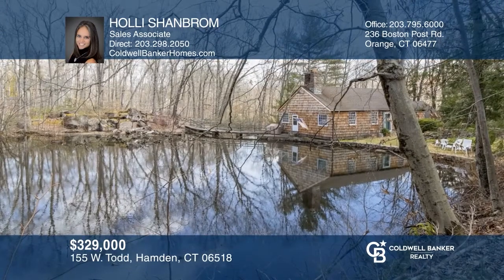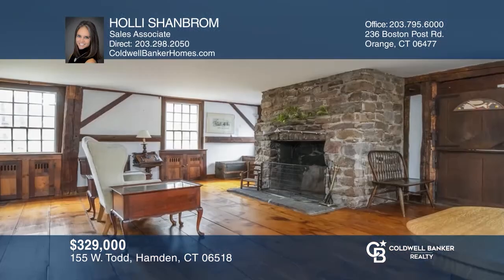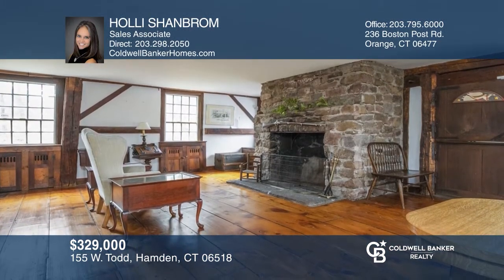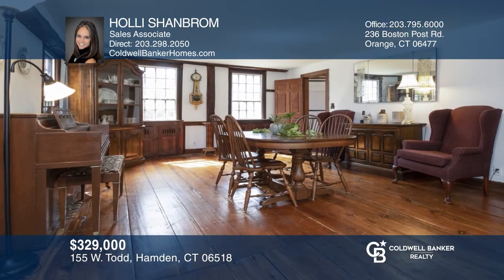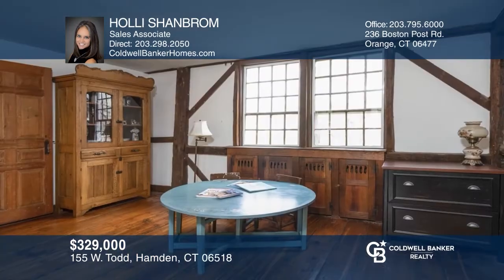This home takes you back to 1750 and beams with character and charm. You'll love this four-bedroom, two-bath, privately situated historical home. Originally built as a sawmill, the home has been transformed into one of the most unique homes in Connecticut.